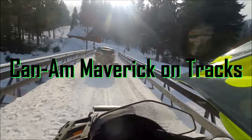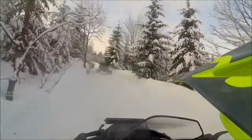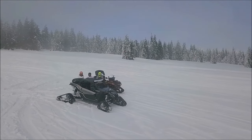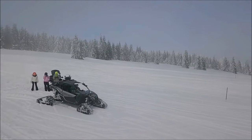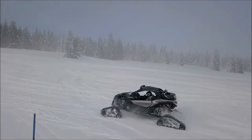Can-Am Maverick on tracks. Conquer all terrains with Can-Am Maverick. Did you know Can-Am, a major player in the quad bike market, offers a track system called Apache? Tailored for different seasons, the Apache 360 LT is a universal solution with a larger contact area and reduced weight.